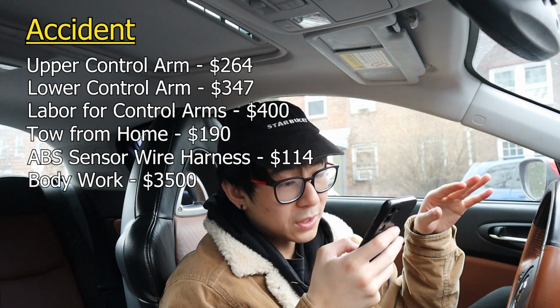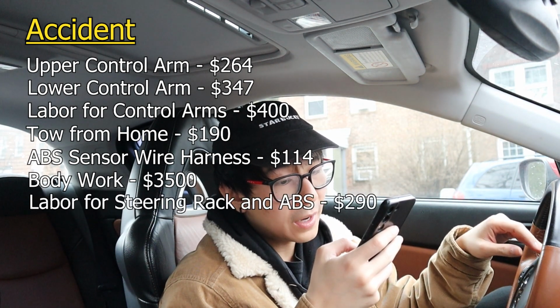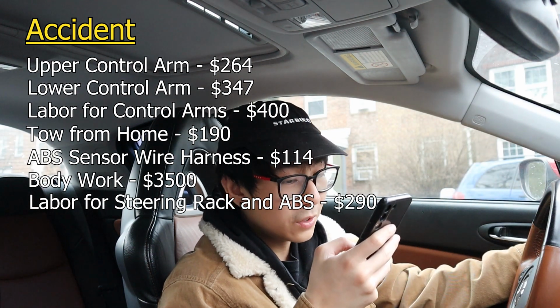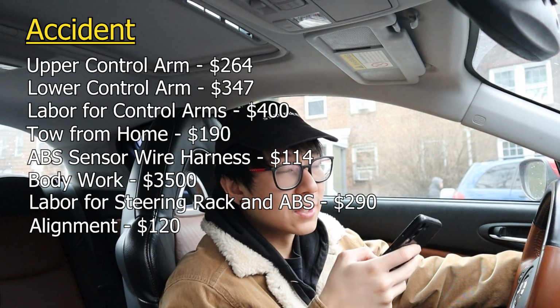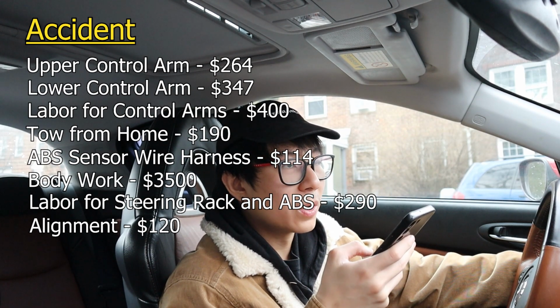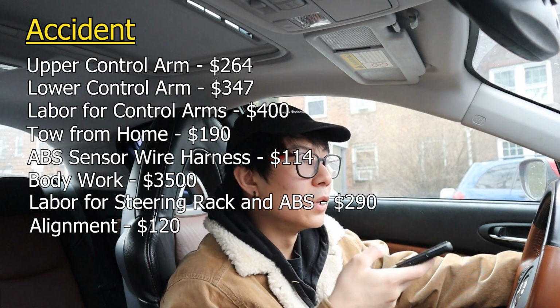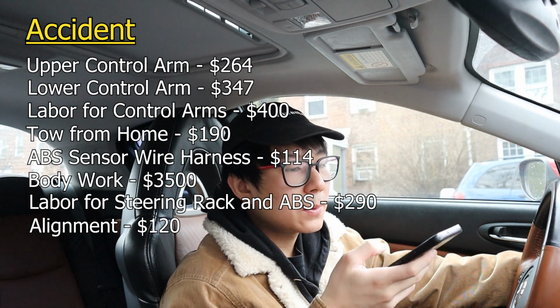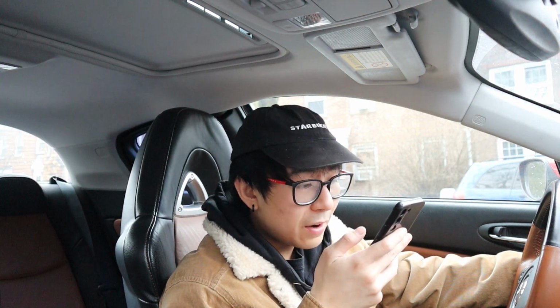But let's finish this off. The labor to remove and install the new steering rack and ABS was $290, and then our alignment was $120. So for a total of $5,225 for that accident, which really sucks because I didn't do anything. I literally just woke up, walked out the door, and bam, $5,225. It still makes me sad when I think about it, but it is what it is.